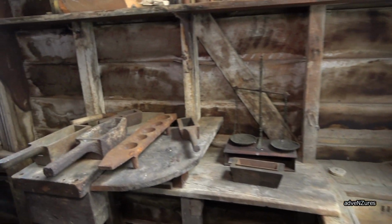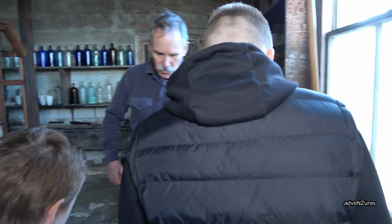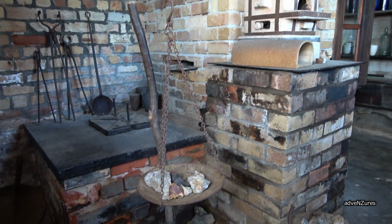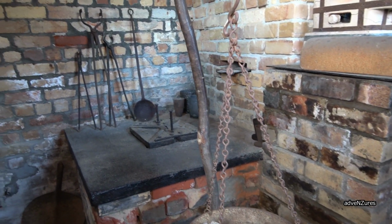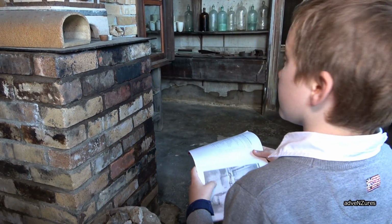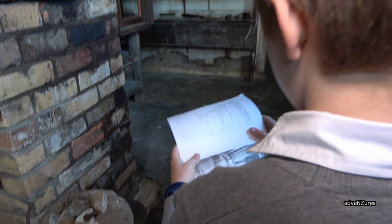And if you have a look in your book, you'll see a picture of this room. A picture of the room, and you will notice that it's very much unchanged. Can I use your book there, son? Oh, that's it. Good on you. So in 1901, that's what this room looked like. Look at it now. Pretty much the same.